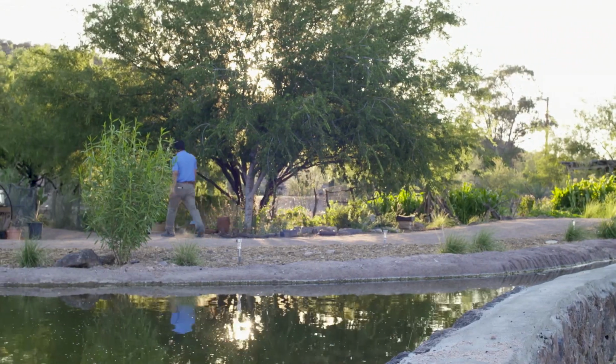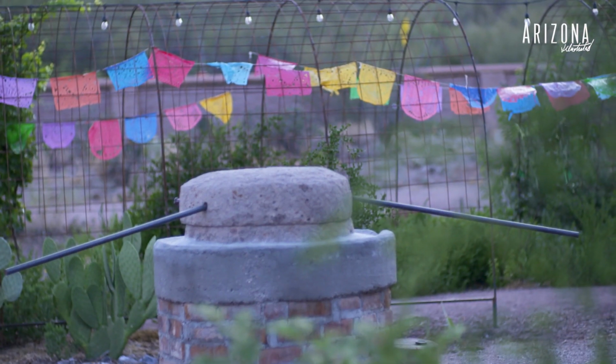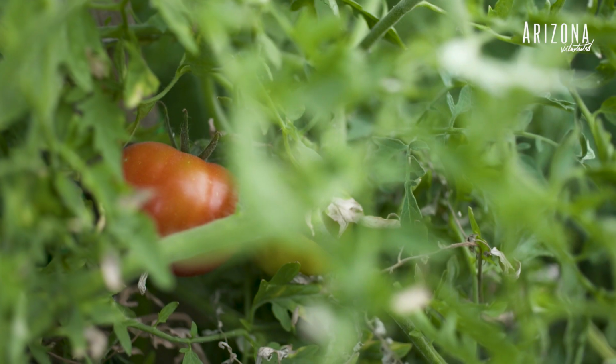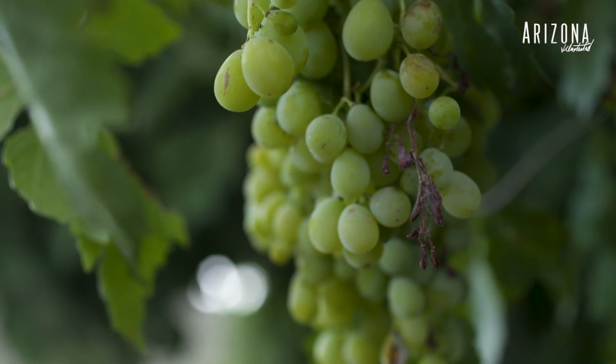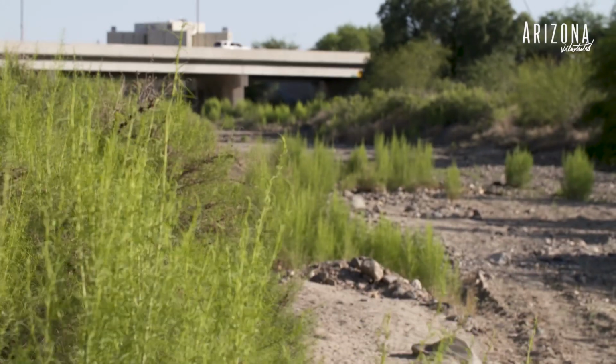So we're standing here at the Mission Garden. It's an ethnobotanical garden where we're trying to represent very much what Tucson used to be 150 years ago. People would have been growing wheat, corn, beans, fruit trees, vegetables, and all kinds of plants that would have been sustaining the community. All, of course, related to the amount of water that was present in the Santa Cruz River.